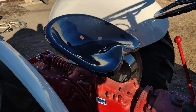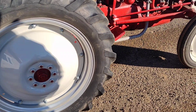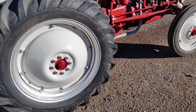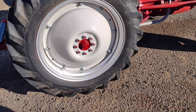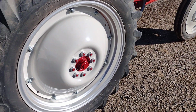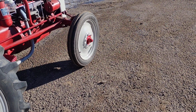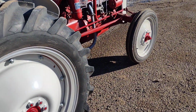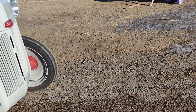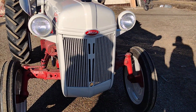Yeah, anyway, new tires all the way around. These are actually combine tires. I guess they're the same size. And he found some good rims, or he bought them, I'm not sure which, but they're good rims. Usually they're rusted out. And then the front tires are new as well. Some of these 8Ns, you look around and they don't have lights. This one had lights, which I like.